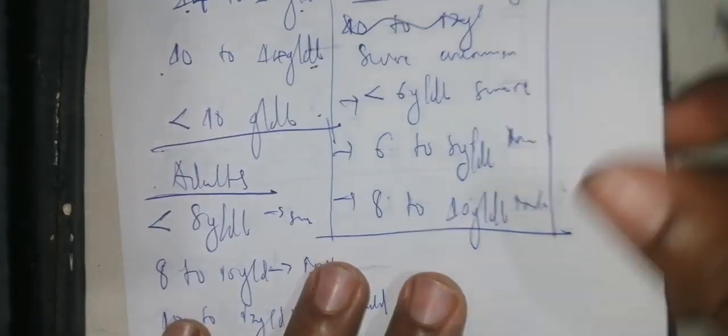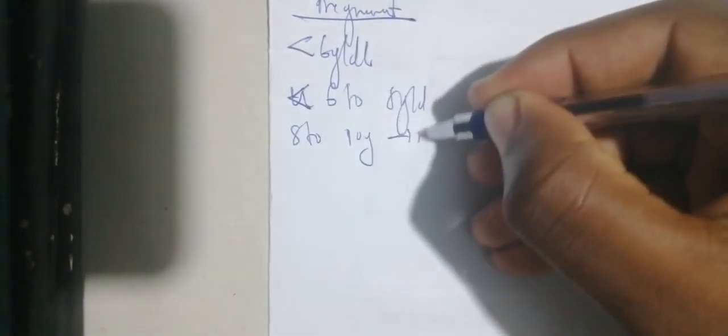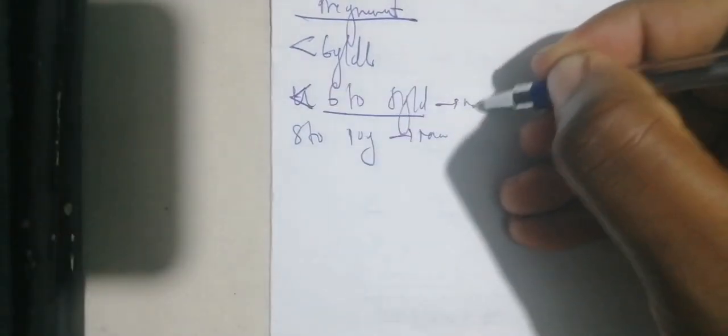But now, when you are involved with pregnant women, severe anemia is less than 6 grams per deciliter, just like in the case of children. Moderate anemia is 6 to 8 grams per deciliter, and then 8 to 10 grams per deciliter is mild anemia. So that's the consideration of anemia.